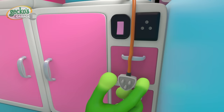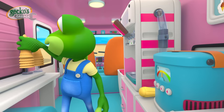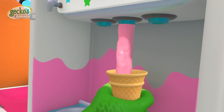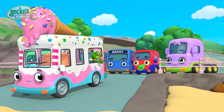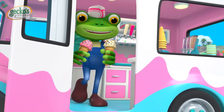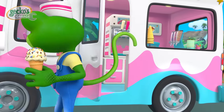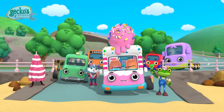First, plug it in for the power to freeze, then connect the pipes! And serve with ease! Alright, who wants ice cream? Till next time, everyone! Goodbye!